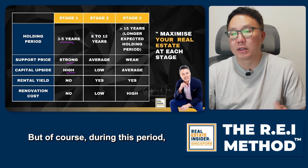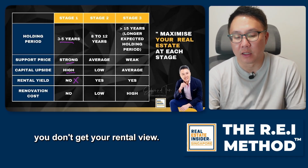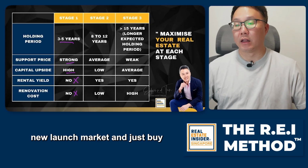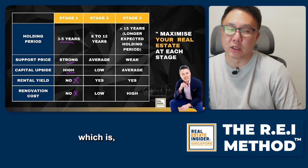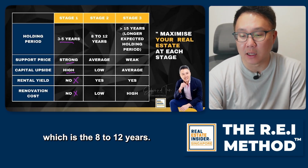But of course, during this period, while you're waiting for the new property to be ready, you don't get your rental yield, and also there's no renovation cost involved. Of course, not everybody can go into this new launch market and just buy and then wait for 3 to 5 years without having a property to stay. So some of us will opt in at, if you ask me, another level of safety, which is the 8 to 12 years mark.